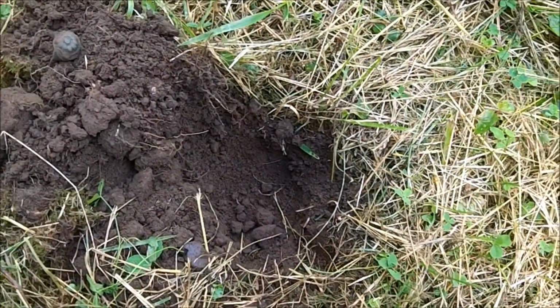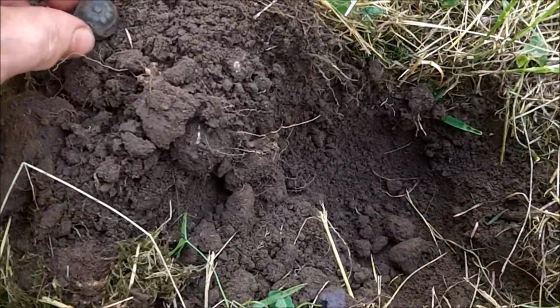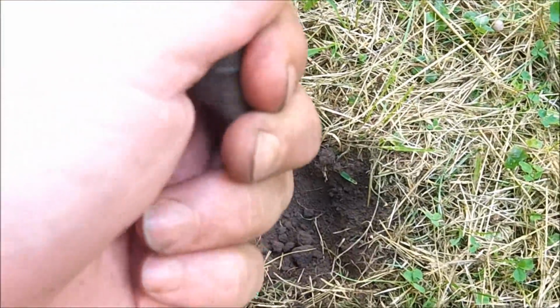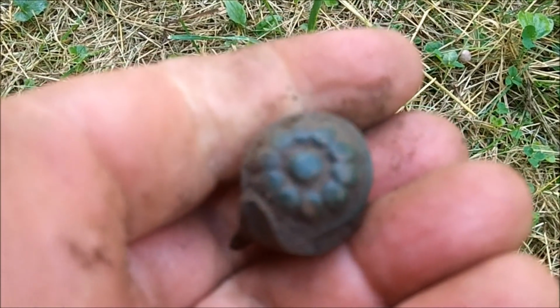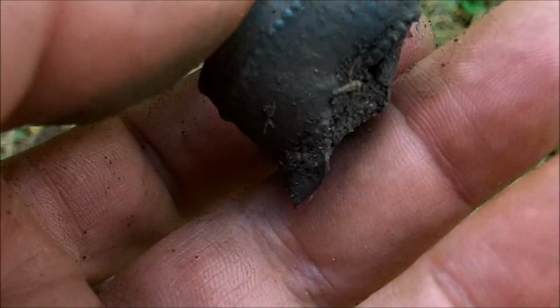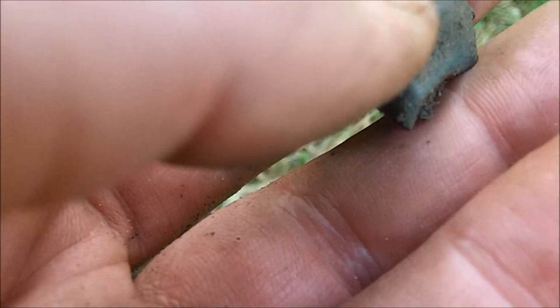Well, this is what I was hoping for. Something a bit older than 30s or 40s. And it was a 19 and sometimes 20. Not far, really not far from where I got that padlock, but look at this piece. That is pretty awesome. Wow, look at that, it's really ornate. I have no idea what it was. A cap or, I don't know, but it is old.